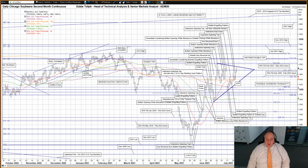The two key individual pieces of action for the move up happened 6 weeks ago, with a pair of opening long white Marubozus. The second one actually punched up through some key resistances consisting of the combination of the base of the late 2022 descending triangle plus the lesser Fibonacci line, both at 1378. These turned from being resistances into supports.